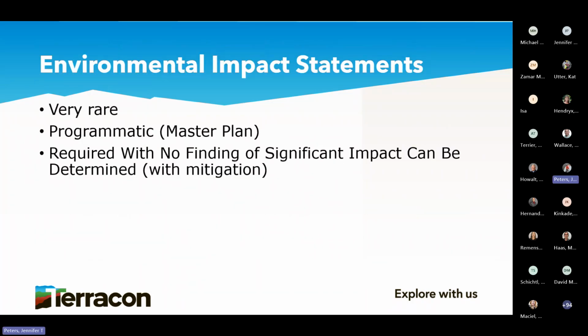And of course, those are CEs versus EAs. Then the environmental impact statements I go back to. Those are the big ones. Very rare, programmatic, big stuff.